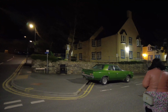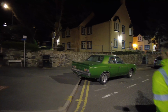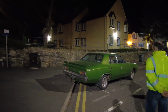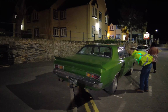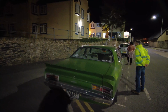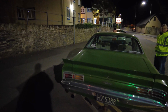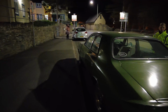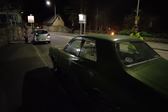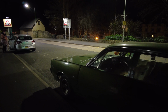Here's the car. I think it's New Zealand. It's got NZL on it, so it's a Valiant. It's a lovely car though, isn't it? Real groovy. Certainly is. Is it an old car? Yeah, I'd say it's probably about 1966, 67. Late 60s, I'd say. It's cool anyway.